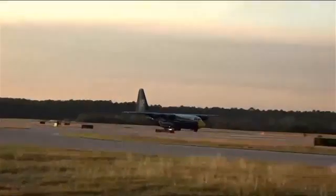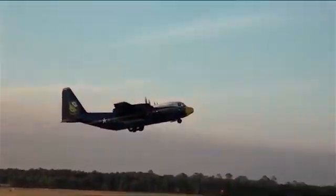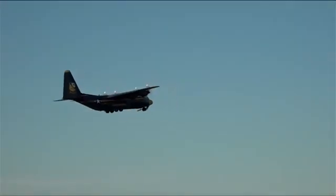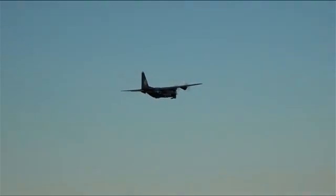And Fat Albert is on the roll. Here we go. He's going to make a normal takeoff. All right. Hopefully the streets of downtown Pensacola are lined with people, because it's a beautiful day, great environment to see the final flight.